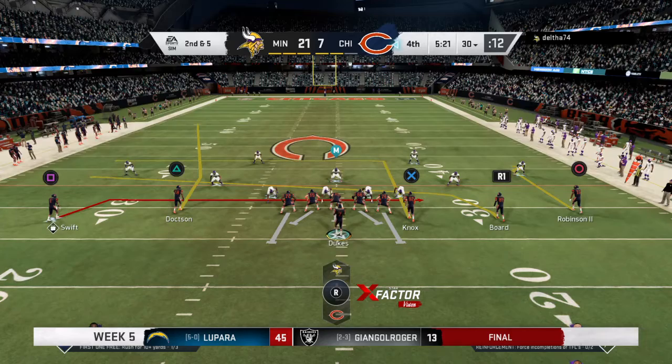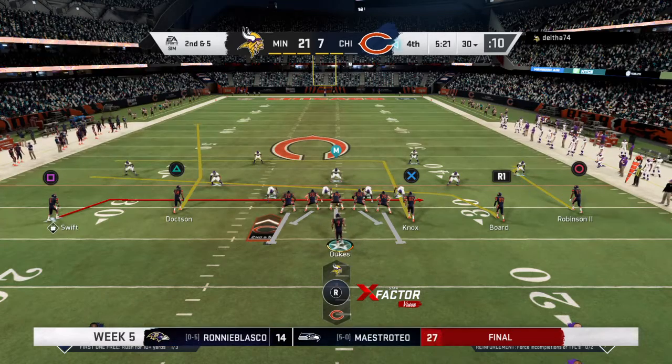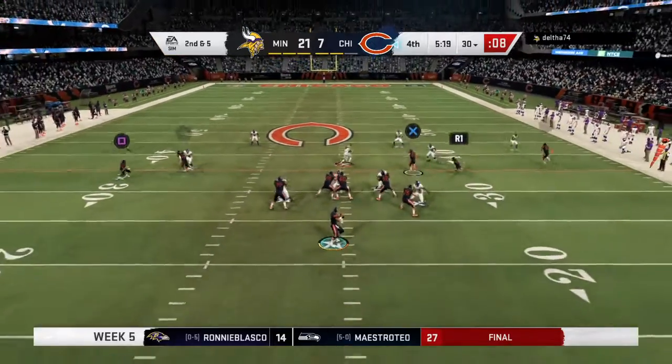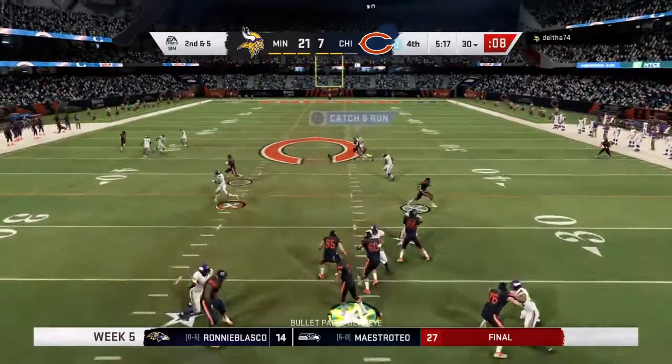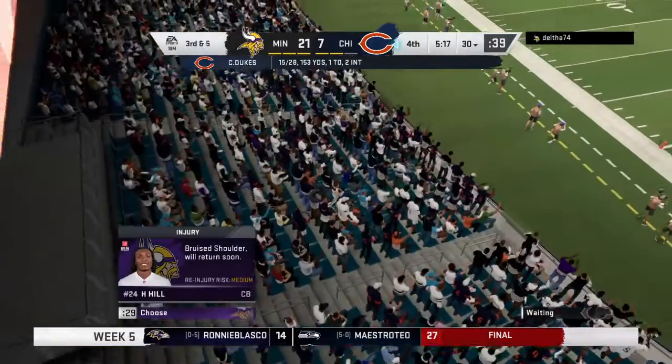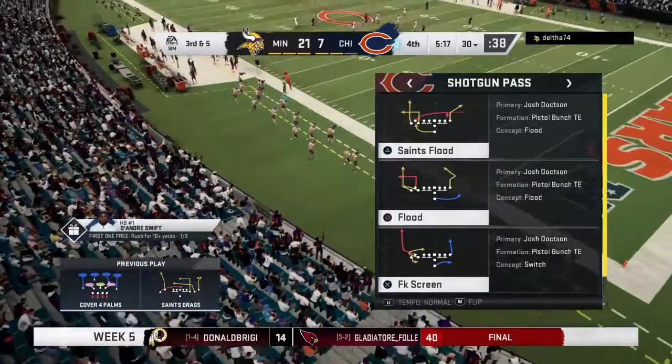Ball on the 30. They'll come up with a 2nd and 5. 4 down. 2nd and 5. And this one incomplete. Too much contact to hold on to that one, and it's third down.